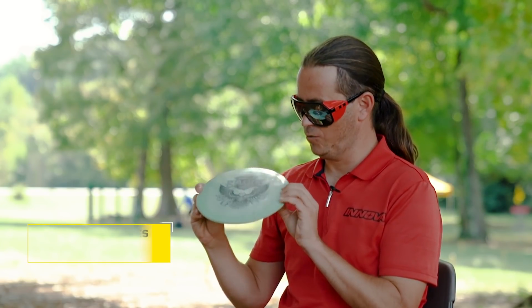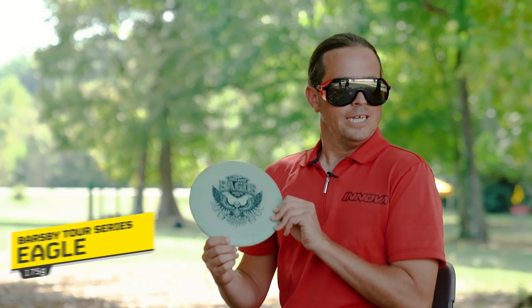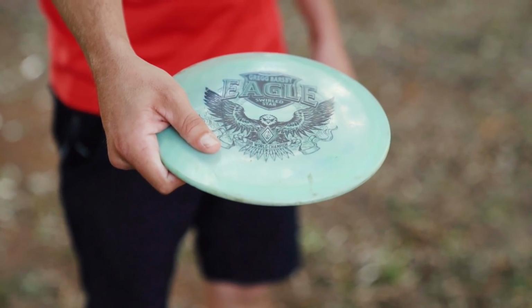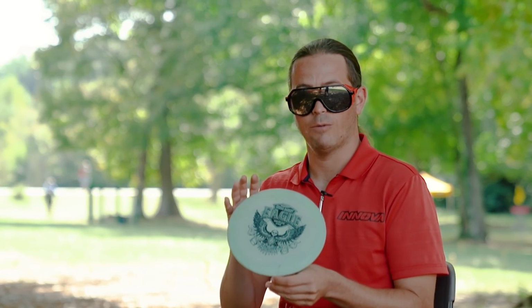Like a fine wine, the 2019 Tour Series Eagles just gets better and better with age. This thing is money. Started out pretty overstable. Now it's just my hard-throwing flat driver that goes left. This one's gonna see a lot of work this week. The Tour Series has been slightly different every year. I really like the 19s. Super fond of the 21s.